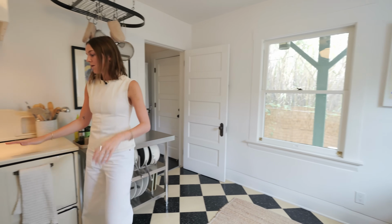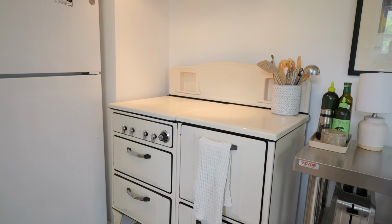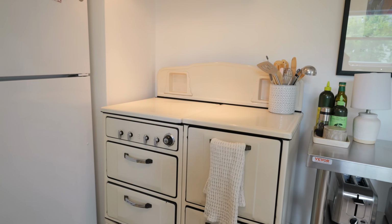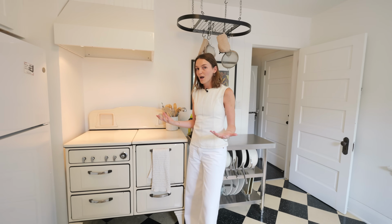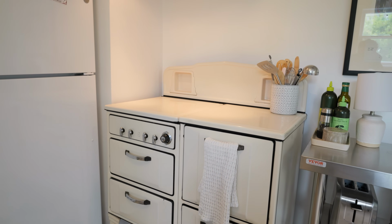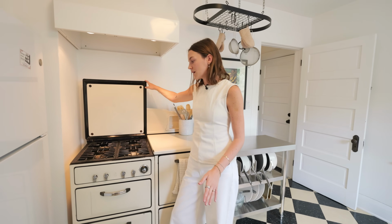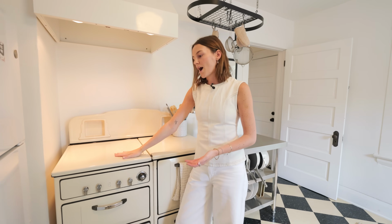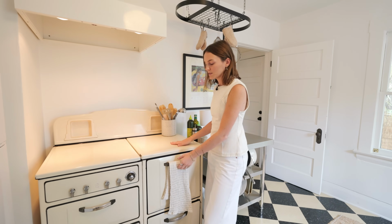Coming over here, probably the most special piece in the kitchen and maybe the home is the stove. The stove was not original to the home, but it is an antique stove that kind of fits in with the vibe of the kitchen. People are very confused about how this works. So it's actually a gas stove, which is amazing. And then it just has this cover. So if I'm not cooking, that kind of acts as like a counter surface. Same with this, it's a little counter surface.